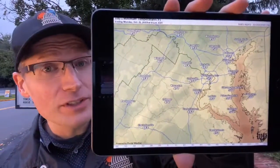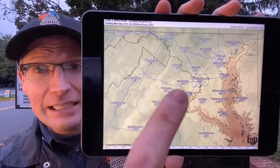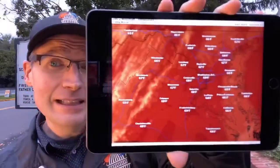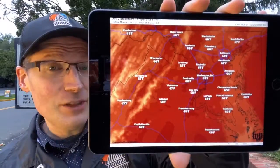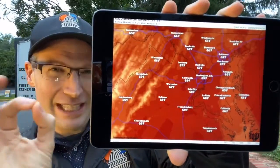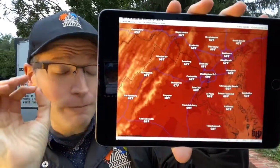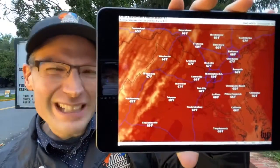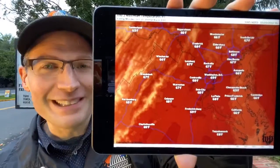Now here in the short term, fog develops overnight tonight, 45 degrees for a low temperature in Woodstock, 50 degrees downtown. Tomorrow we should see upper 60s to around 70, maybe low 70s in a couple spots if we see very sunny conditions with very few clouds. But we're worried for some clouds. Let's call it partly sunny tomorrow.